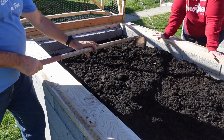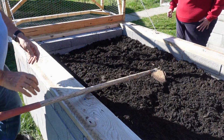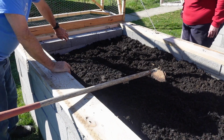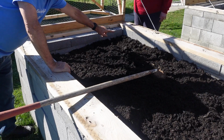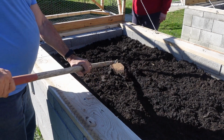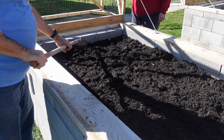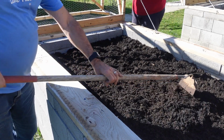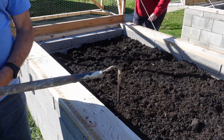Okay, dear one. I think we're good. Oh, it looks gorgeous. Oh, I'm excited. Now, see, I've basically brought it back up to the level where it was before. It's a little low right here, but most of it is right where it needs to be. Yep. Oh, it looks beautiful. These raised beds have worked perfectly. I'm so excited.